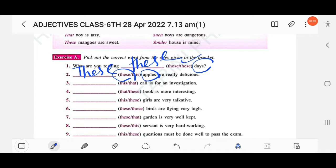Then next, dash call is for an investigation. So here call is singular. So here, this or that is provided. You have to mention this. The next, dash book is more interesting. That or these. The book is singular, so you have to mention the singular. That, not these. That.